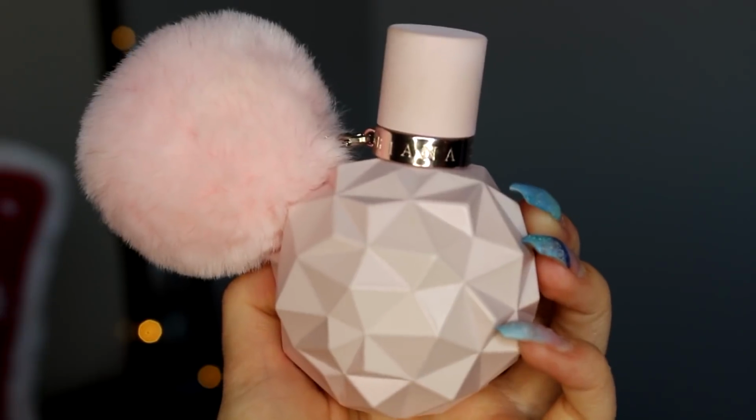This Ariana Grande perfume, is that just what it's called? I don't know if she has a specific name for it. It just smells like candy, and this is the most beautiful bottle, with this little puff. And just the color of it smells so girly, and whenever I wear this, I get compliments if I go out of the house. My favorite thing in 2017 is staying inside.